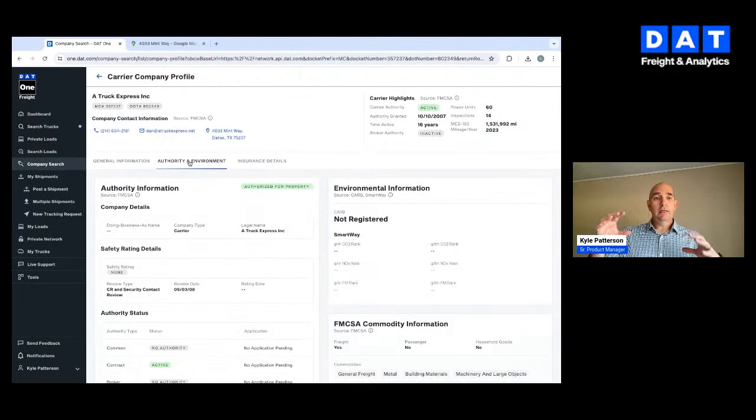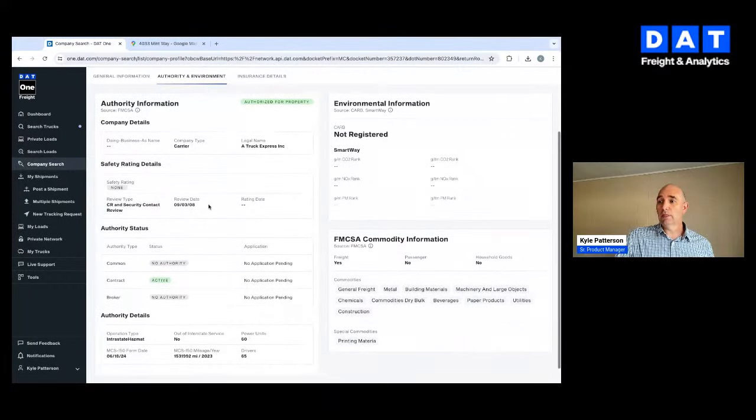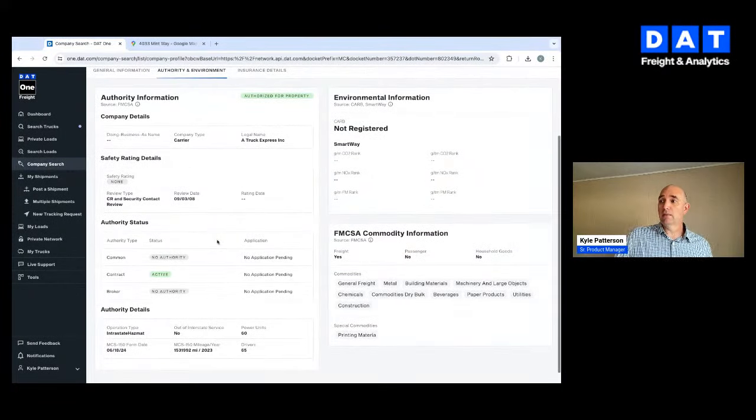And in a way to organize the information, we've tabbed out the information so you get it more in bite-sized chunks by different categories. So the first one's just overview, general information about that company. The next one's going to be the authority and environmental data. So this pulls over the FMCSA authority details, lays it out in a very easy to see snapshot. We provide the commodity details.